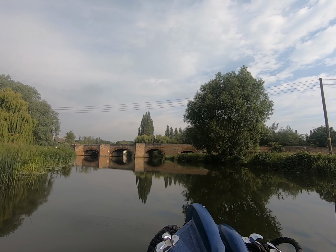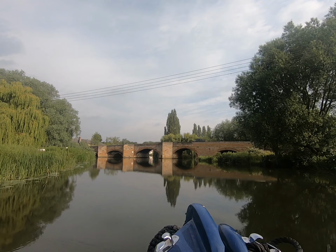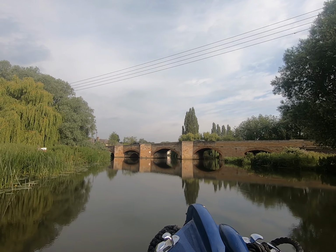There's another one of those crazily angled bridges at Thrapston, and actually tucked away to the left are some visitors' moorings.